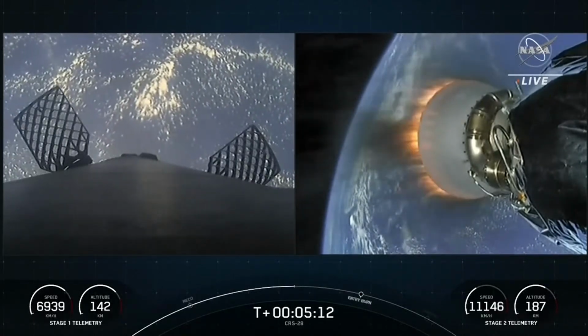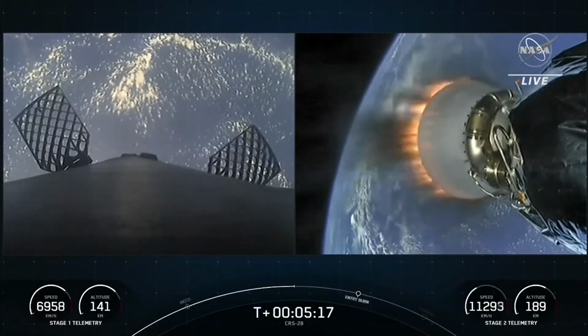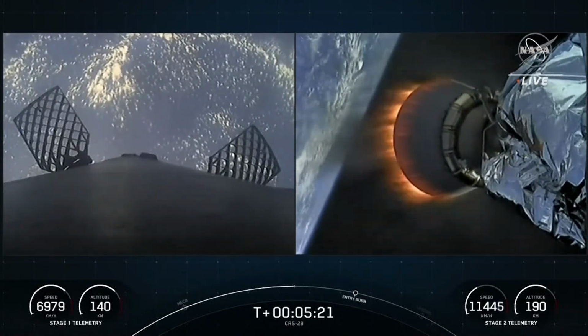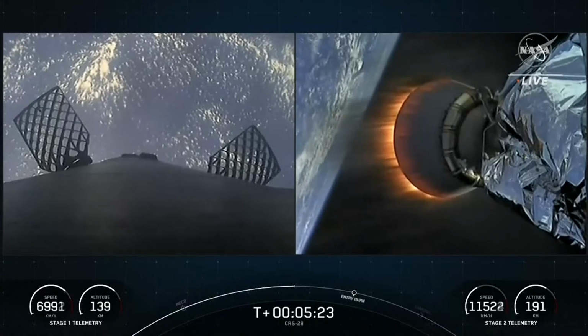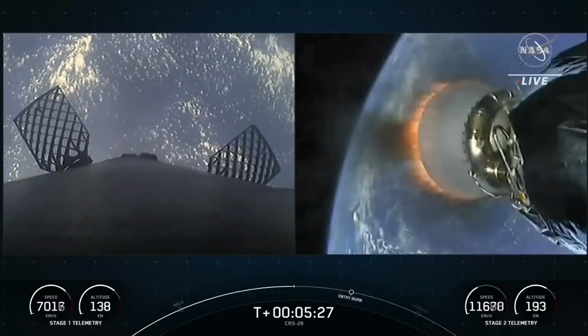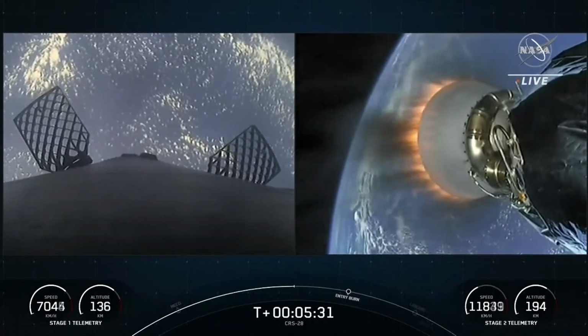Now, the Falcon 9 first stage has 9 Merlin 1D engines, and each engine generates about 192,000 pounds of thrust. On the second stage is the MVAC engine, which has a slightly wider nozzle, and the vacuum engine generates about 203,000 pounds of thrust.